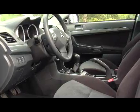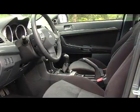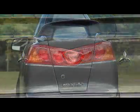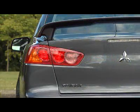Now, I'm not a big fan of just listing off a long laundry list of features on a car because anybody can go to a website like drivingtelevision.com or the manufacturer's website and get them all listed there. But the really big story with the Mitsubishi Lancer GTS is what comes standard and how much it costs. So here's a list of the standard features on the GTS.